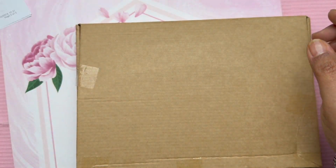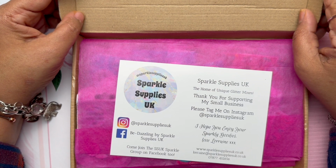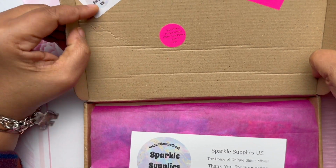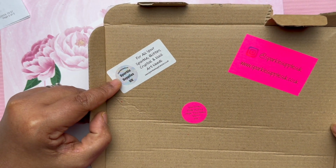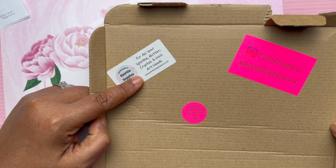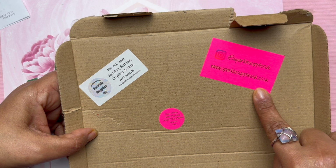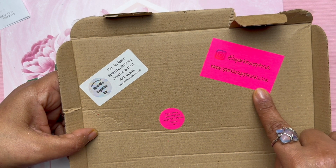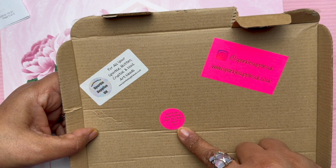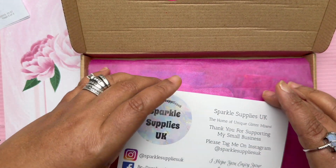Okay, so let's get into this box. The packaging is very cute. Sparkle Supplies UK. Oops, sorry, I'm not even in frame. Sparkle Supplies UK for all your sparkle and glitter crystal nail art needs. And that is her handle on Instagram. And here, a cute little sticker says, "Your order made my day. I hope this makes yours." Just so cute. And then this is her card.